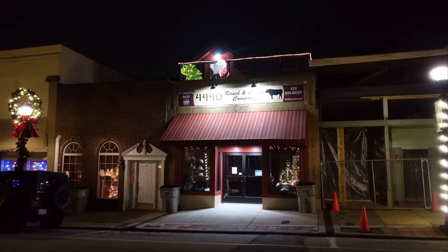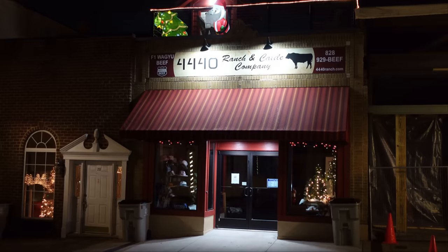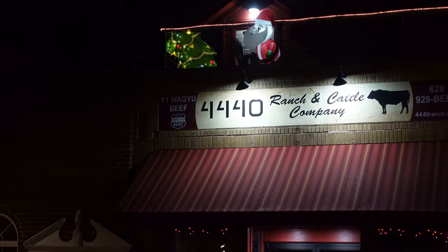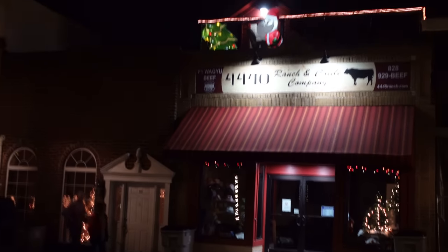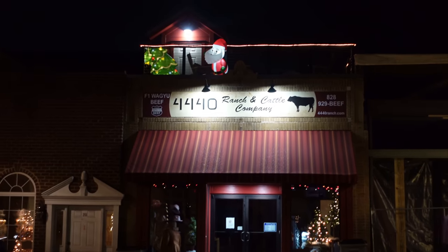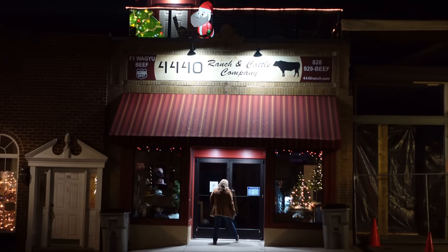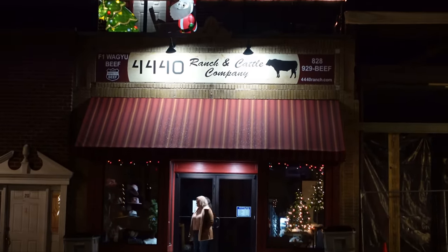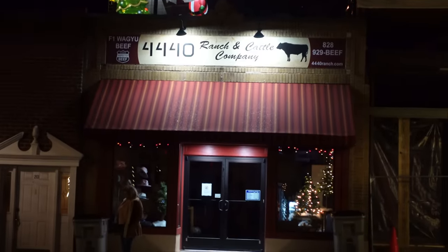One of the stores here in downtown Lenoir is a ranch and cattle company, and I think that's a butcher shop. Looks like they have some hats for sale there too. But notice up there in the left corner, they sell the F1 Wagyu beef, which is really supposed to be some good stuff. I want to say that Wagyu beef is primarily from Japan, but I think they grow it in Australia too, raise the cattle that produce that. But it's supposed to be very well marbled, very tender, some of the best quality beef there is. So you can actually get that here in Lenoir.